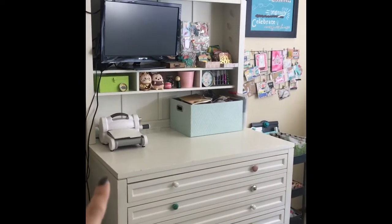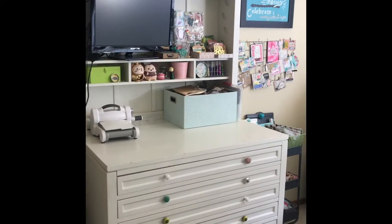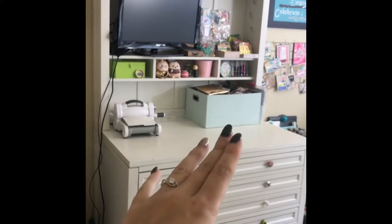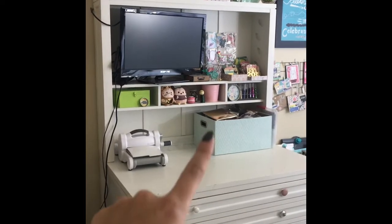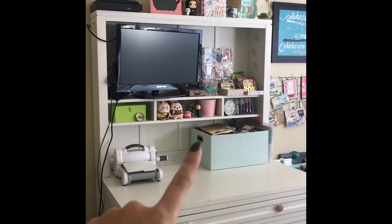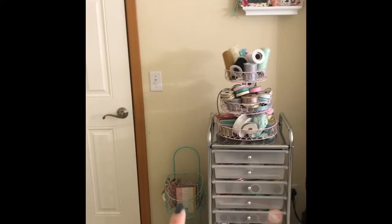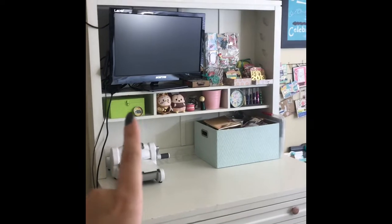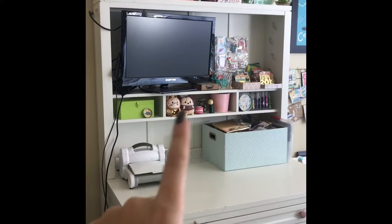I've got my Big Shot over there, and then this tub just has random stuff in it that I need to do something with, so that's kind of like my one holding area in this room for just random stuff. Like there's a mini album that's stuck right there because I need to fix a paper clip, and then I can stick it right here with these mini albums. And then a lot of this stuff right here is all just decor mostly, and this is all decor as well.